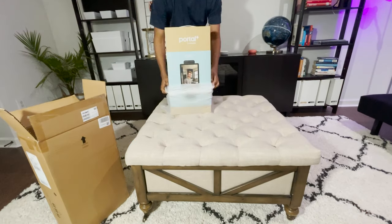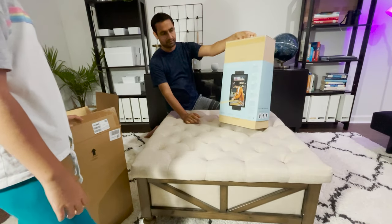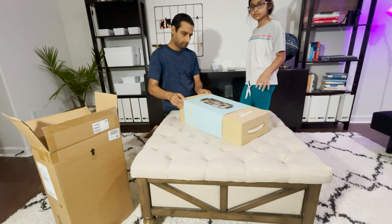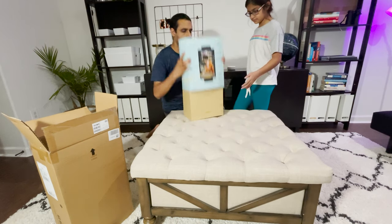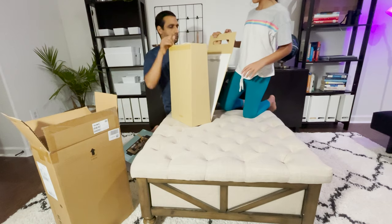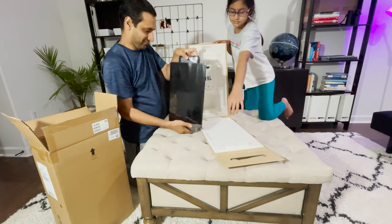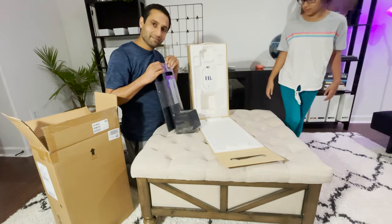Facebook Portal is a device that typically costs about $300, but recently they were clearing their old inventory because their new version is coming, and I was able to get it for just $99. Just for the sheer size of the screen, 15-inch.